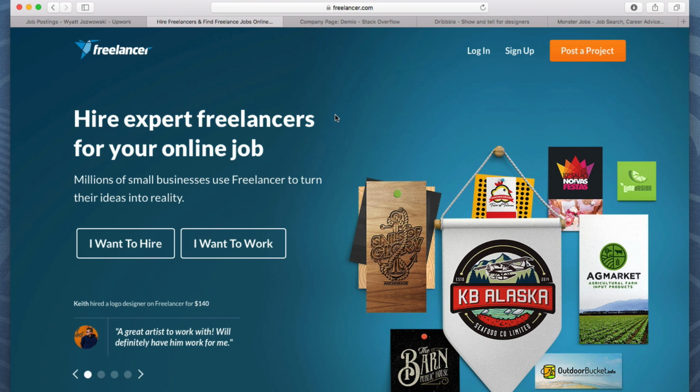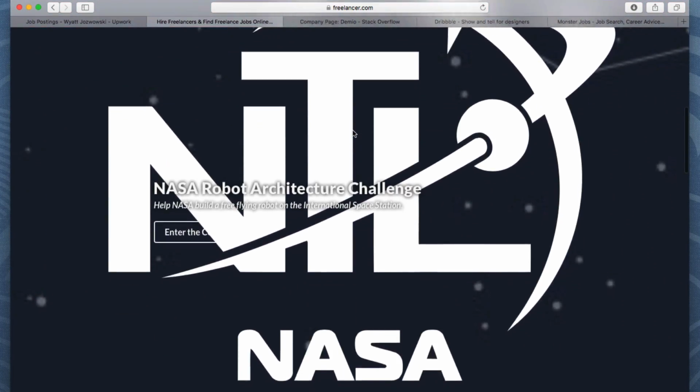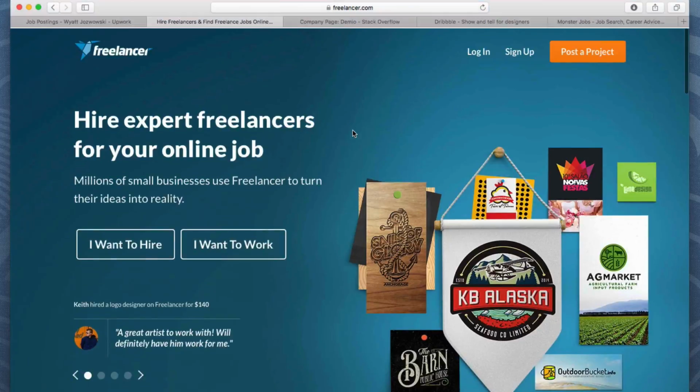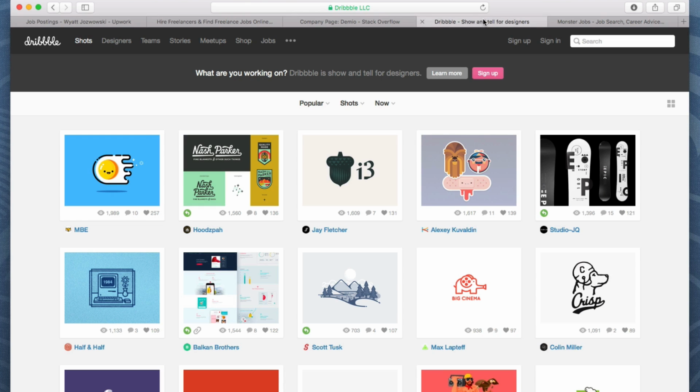The next site is Freelancer. Now, I don't use Freelancer that much. I know some people that use it. I prefer Upwork more. Now, Freelancer is more angled around creative and design. I use a different source for design. I actually use Dribbble. Dribbble is basically a social network for designers.